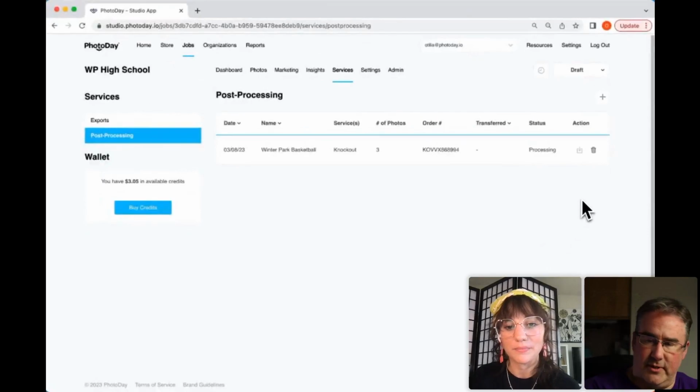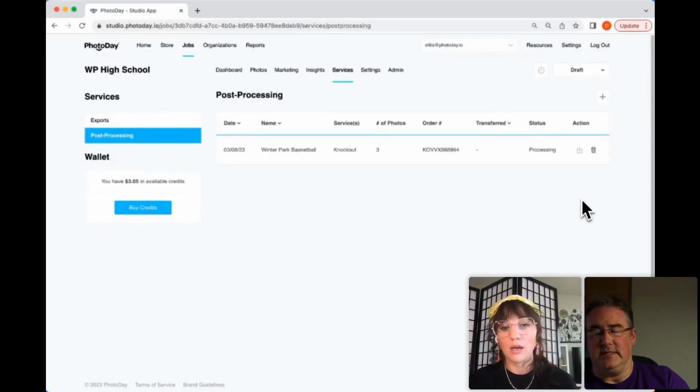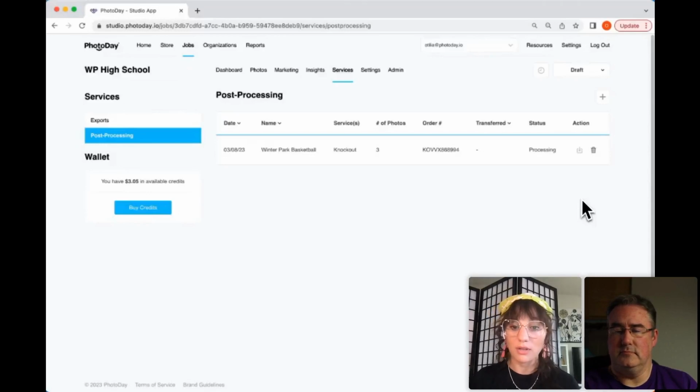I did see that we have a restriction on pixel size of 6,400 pixels on the long edge. That's pretty much standard industry-wide for processing. So, in addition to that, it is 6,400 on the long side. That is the requirement for post-processing.